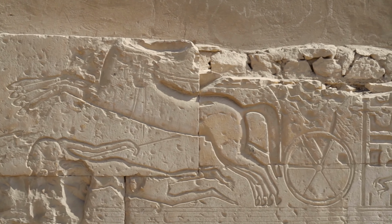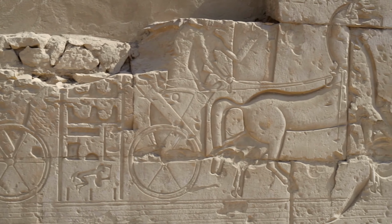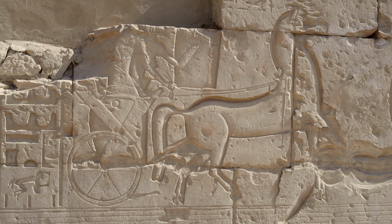It's time to leave this ancient site, as amazing as Abydos itself, one of the oldest cities in Egypt. But don't worry, we'll be back here soon.